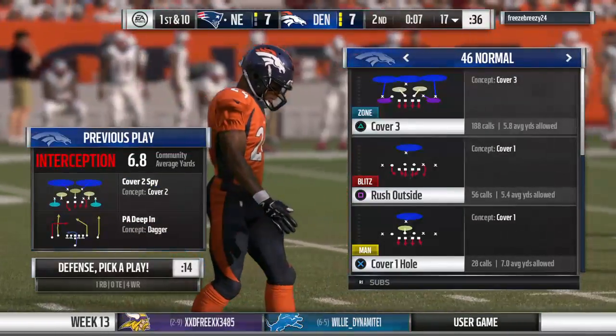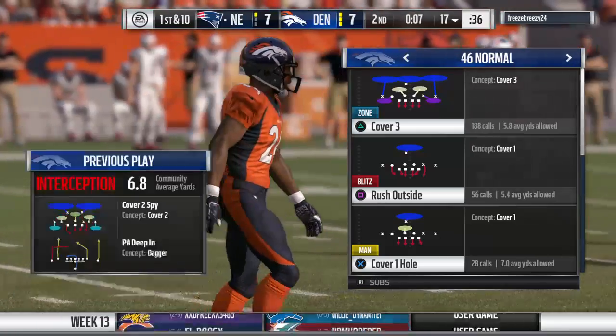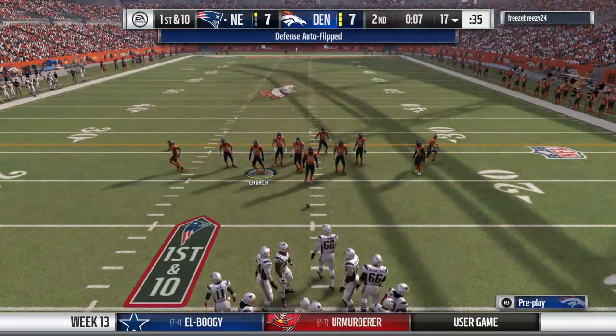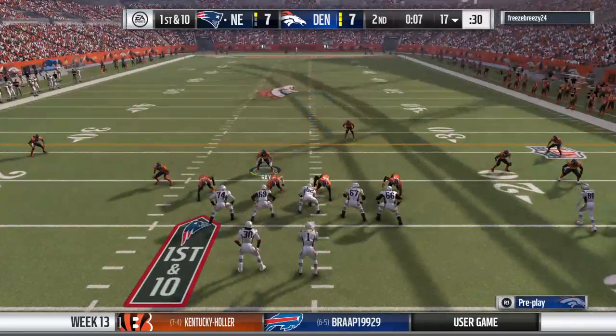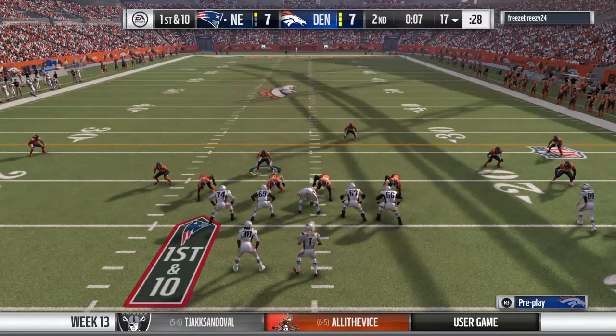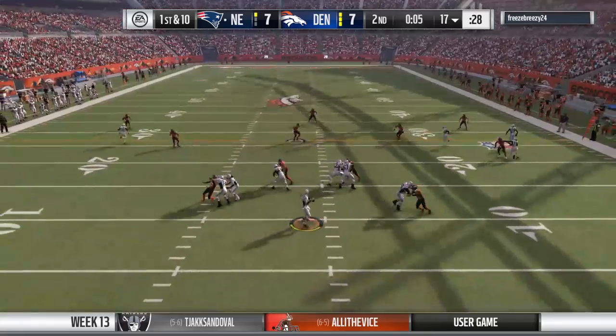The Patriot offense now set to come back out on the field. And you got to think, if this is anything other than just taking a knee, I'd be very surprised. Yeah, they've got enough to talk about at the half. Why do anything else? Just get out of there.